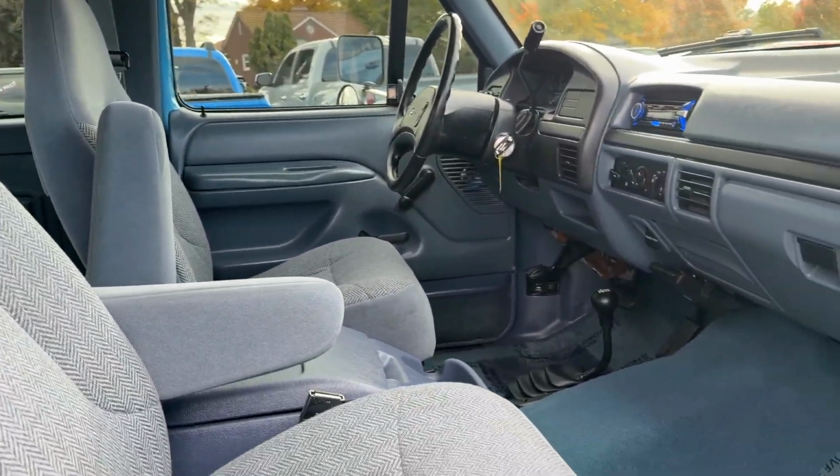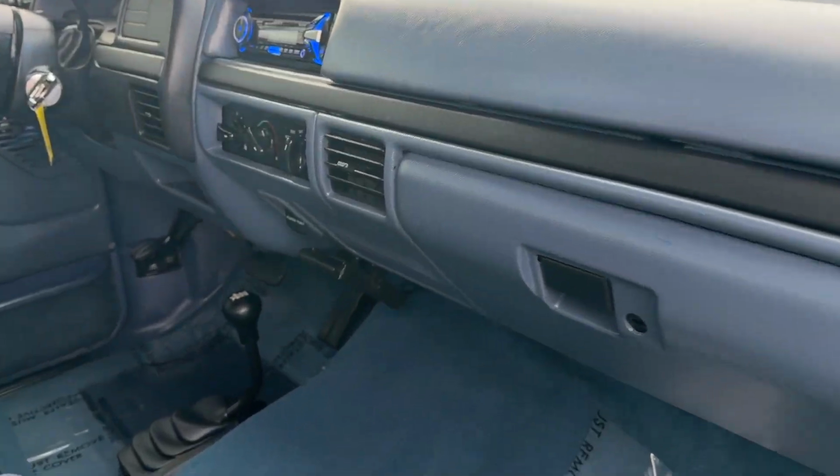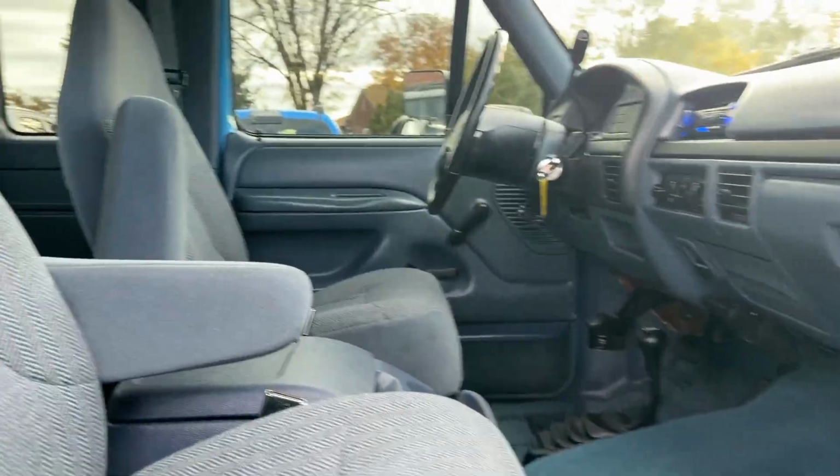Never been smoked in, no weird smells or anything. Kind of honestly smells like a 90s Ford pickup inside. So if the visual aspect of it alone wasn't enough to make you go back in time, the smell certainly will do the trick.